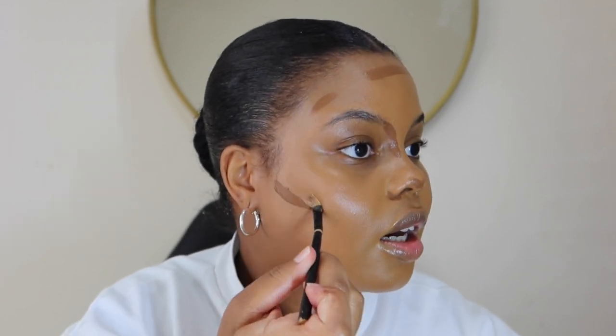So I tried not to apply too much. You can see I applied in different places, but it's not as much as I typically would, as I'm going to be using more products. So I'm gonna take the shade Brown Sugar, which is a blush shade, and I'm just gonna apply it right on top of my contour.